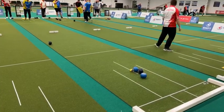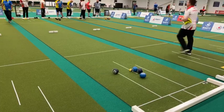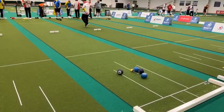And now Jürgen's on to the forehand. Not quite. The weight was very good, just didn't quite get the line.